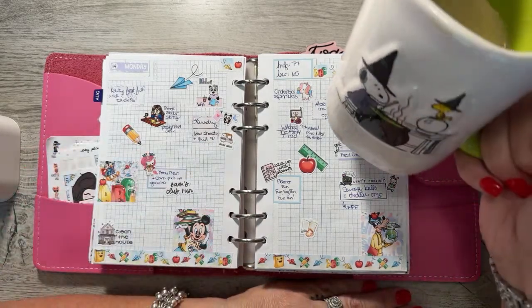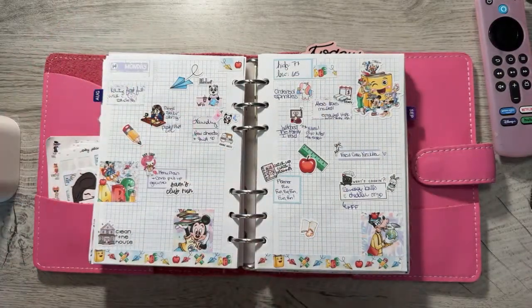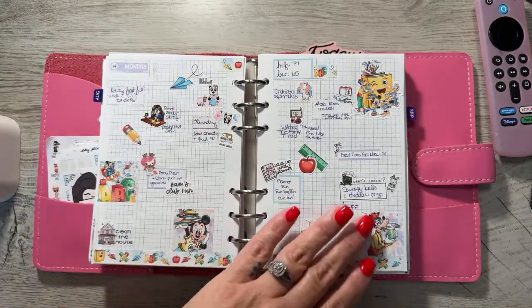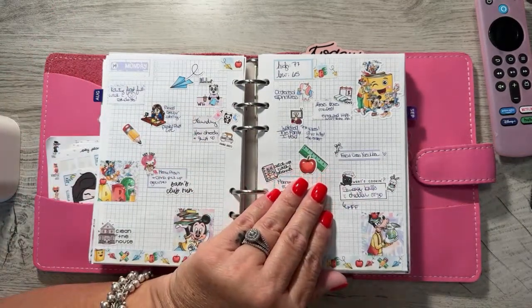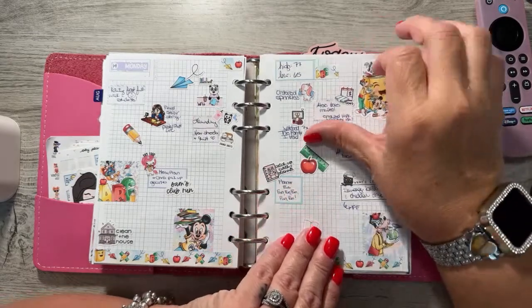And I am using a Snoopy mug. I showed this in my last, I just filmed a live Plan With Me, so sorry if some of this is a repeat, but I love my coffee. I need my coffee, and I love Halloween. And I love Snoopy, so I was excited to find that.